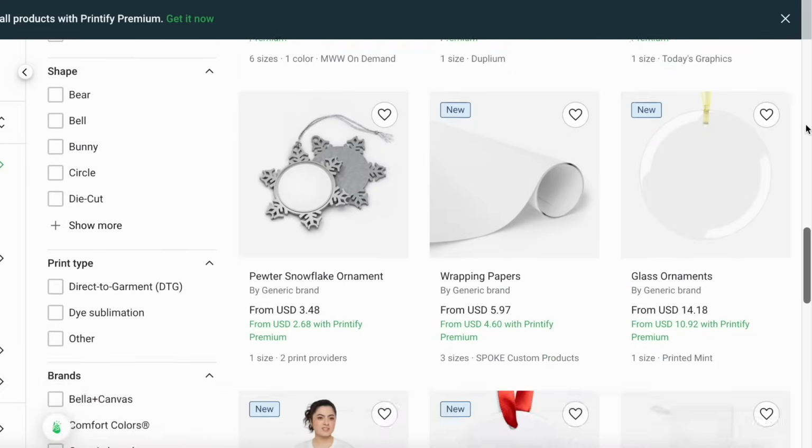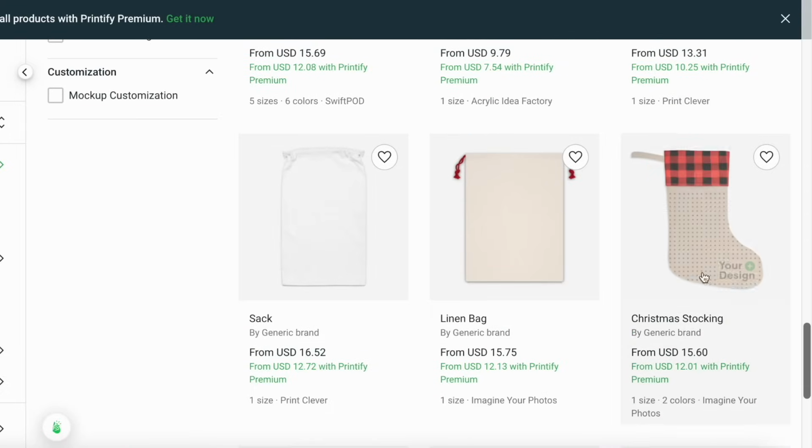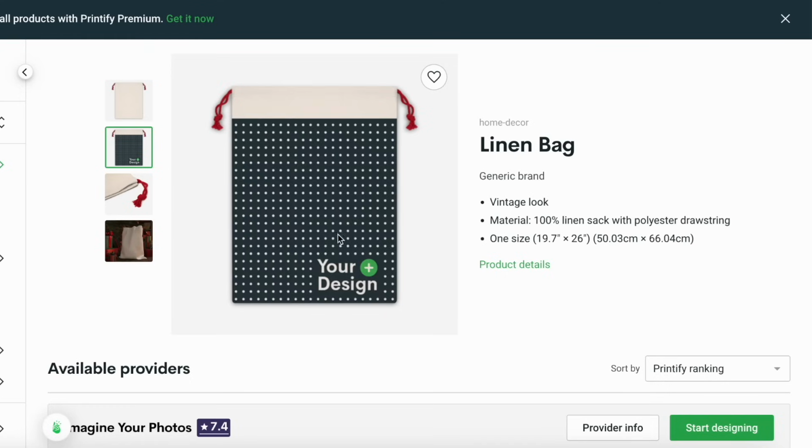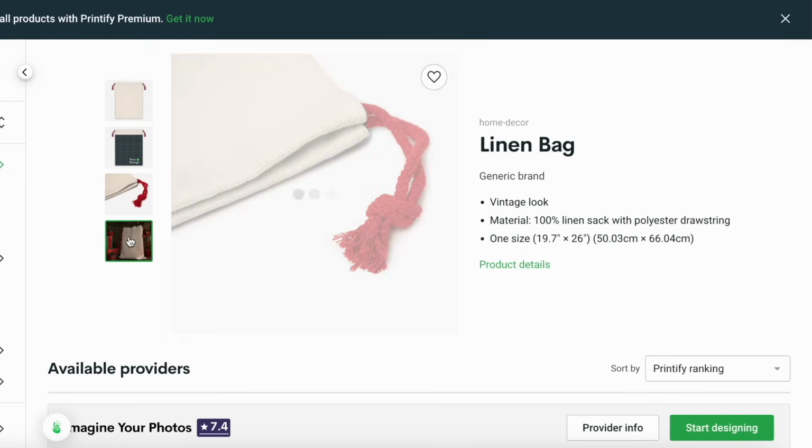I have seen over the last few years so many of my own friends and people I know buying more reusable, really cute Christmas packaging that they can use year after year or give to their kids or family members to just use. So on Printify, they actually have this fantastic drawstring bag, and you could put some really cute Christmassy sayings in here. You could say something like delivered from the North Pole or from Santa too.